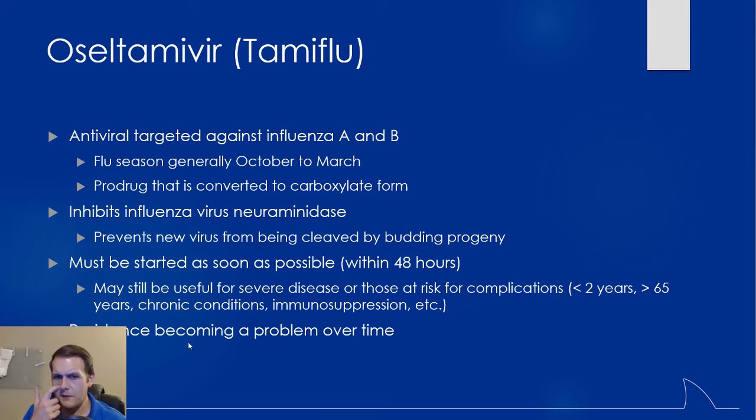But resistance is becoming much more of a problem over time, mainly because we are overprescribing it. We're giving it for patients who are, again, coming in 3-4 days out from developing symptoms, and we know it's not going to be effective, but the parents still want you to do something, or the people still want you to do something, and so we give it out indiscriminately in some cases, and that's becoming a problem.